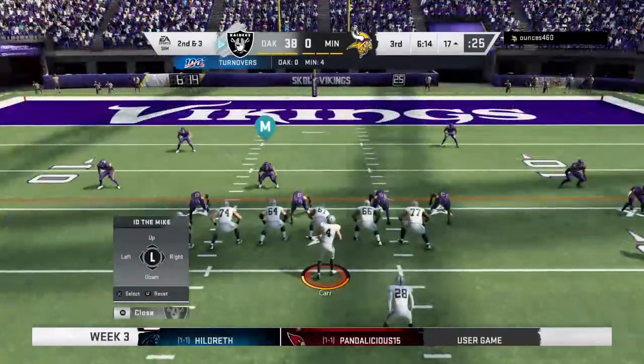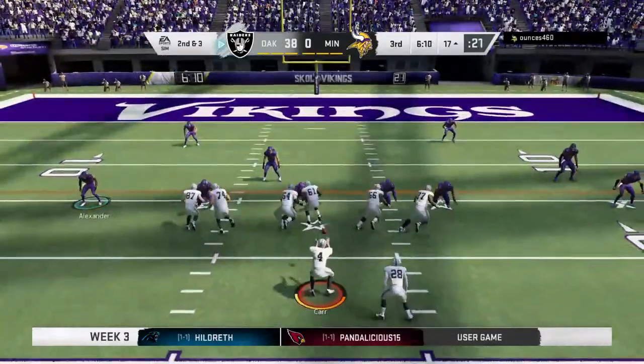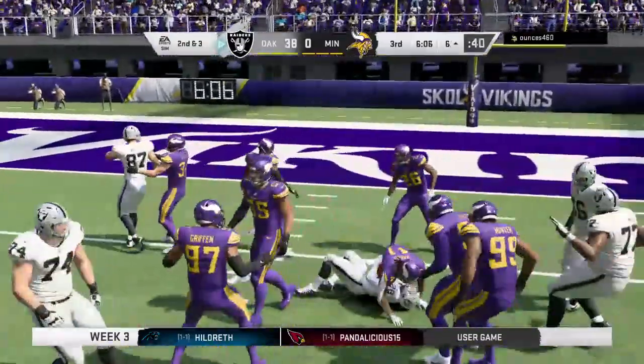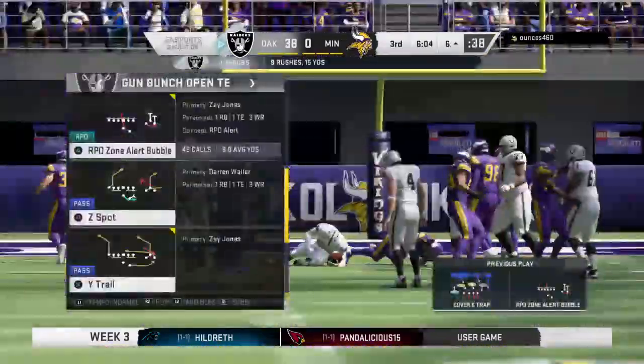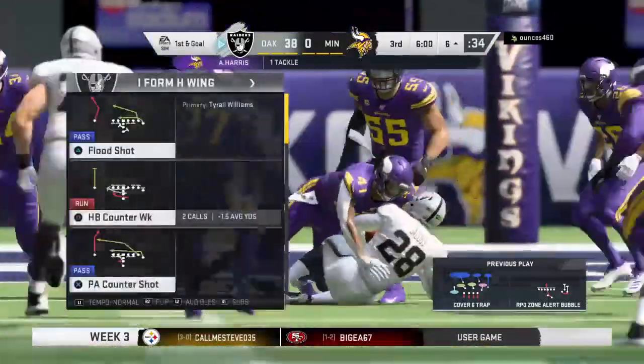2nd and 3 at the 17-yard line. A good run got 7 on first. Here's 2nd and 3. Once again, it's Jacobs. And they work this near the 5. He'll be stopped at the 6. It's a good gain of 11. Sets him up 1st and goal.